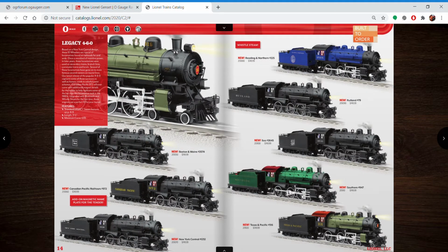So next up we have the Legacy 460s, the 10-wheelers. These are really cool. This New York Central one is really awesome. It's got whistle steam, which is kind of cool. First time that's ever been in here. So I'm not going to pre-order this, but I will wait on it and see what it's like. And if I like it, I might go in for it.